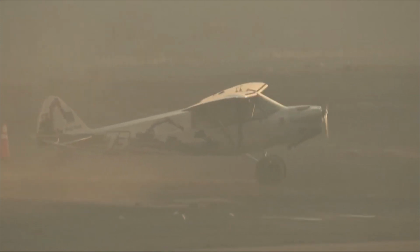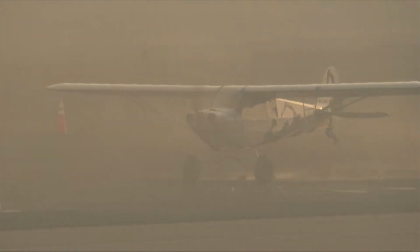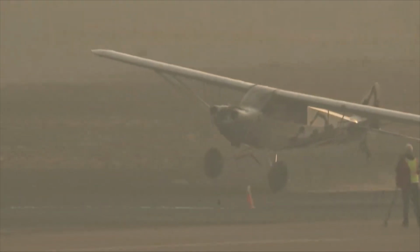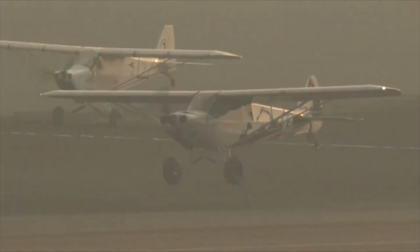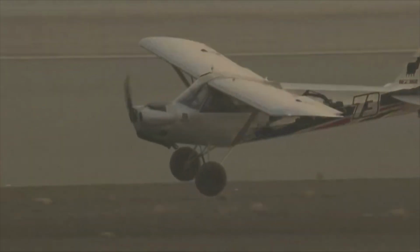And Hal's been messing around with a reversible pitch propeller. Have you got an update on how that's going for Hal? He's been having a little trouble with it, as everybody has. The only person that seems to have mostly dialed it in would be Austin Clemens, who's not here today. Everybody else is still trying to catch up with him.